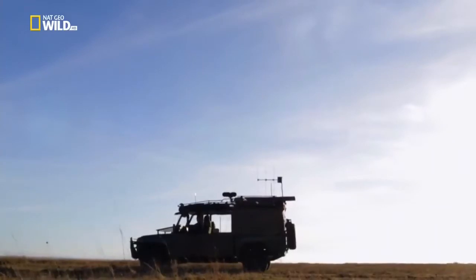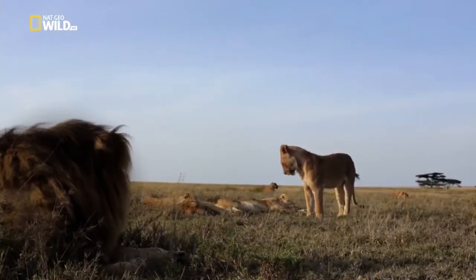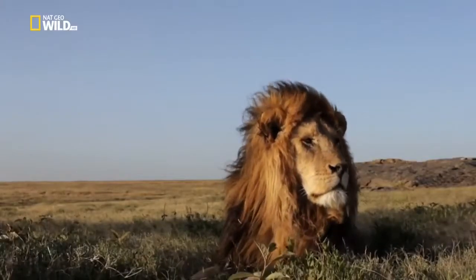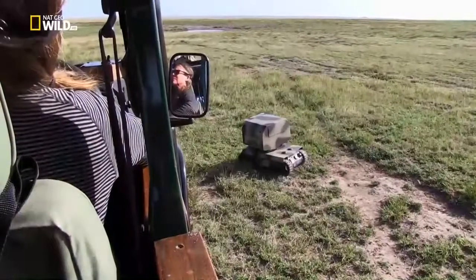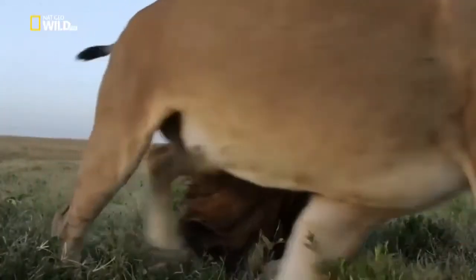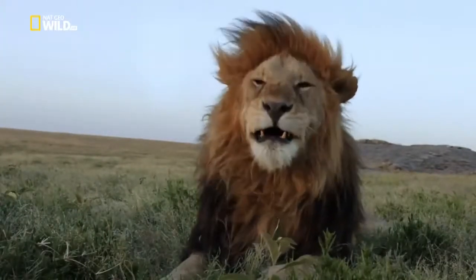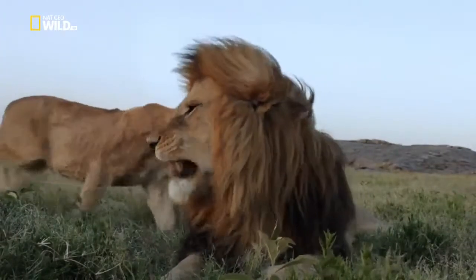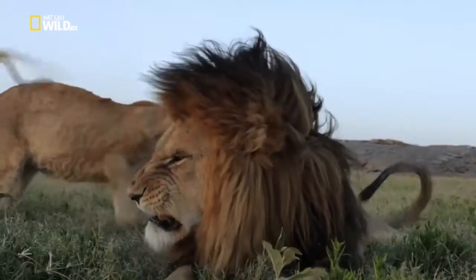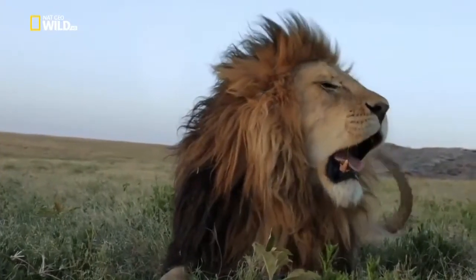The first time that we saw Sea Boy with the females, it was tense. It was this uneasy truce that seemed to be established out there where they were tolerating him, but he wasn't allowed very close. And so he was there, but on the periphery. It seemed like they were unsure what to do with him and not trusting him, exactly.